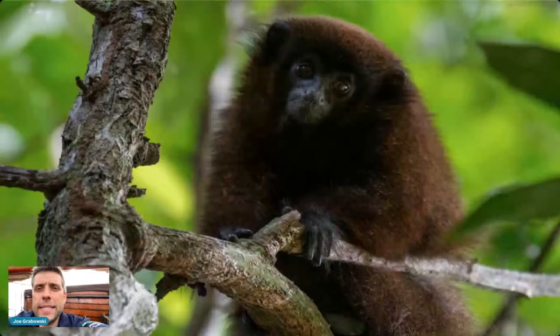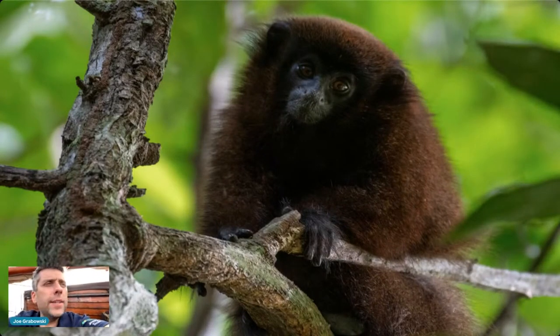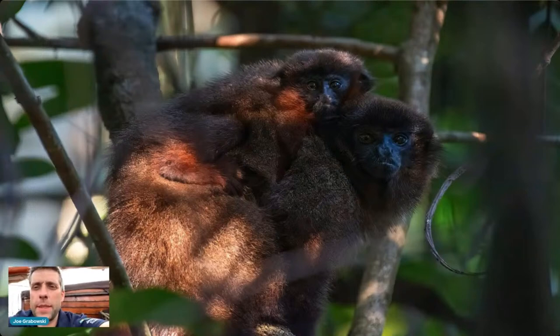And then next is our titi monkey. The titi monkeys were very curious, so they will stop and they'll look down at you. They'll try and figure out what's going on. So there is our titi monkey. And I think I got a picture there with the baby as well. So this one had a little baby riding on its back.